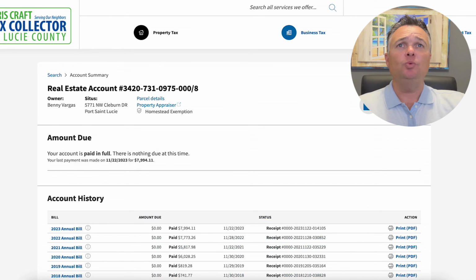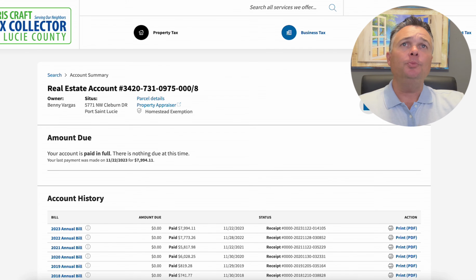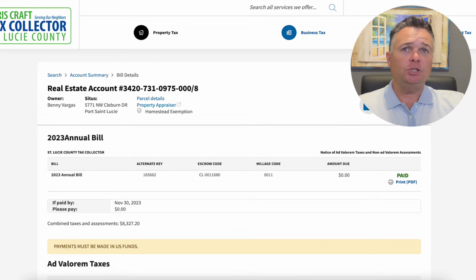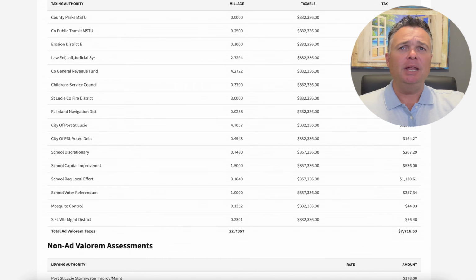Now let's go over to what they're paying currently for property taxes. Their 2023 annual bill, if you're looking right here, they paid $7,994.11. They are currently homesteaded, so their taxes can only go up about 3% a year on average if the values increase every single year. Now let's jump into what the actual costs are. Their taxes are going to go up this year, it looks like, to about $8,300, which is more than 3%, but I don't think that's accurate.